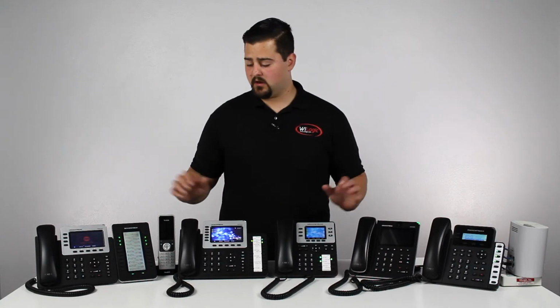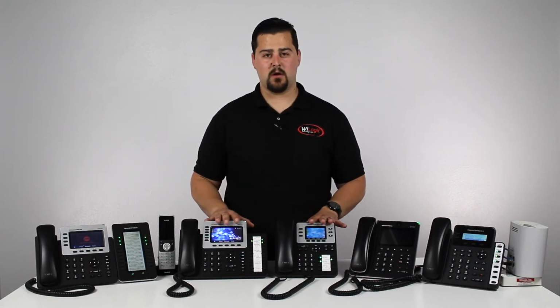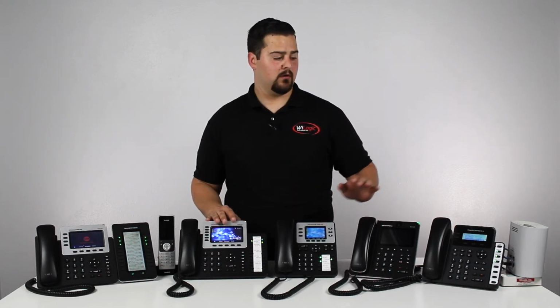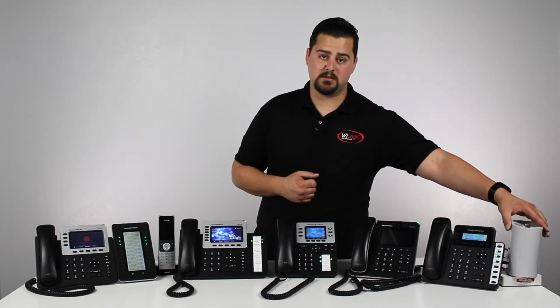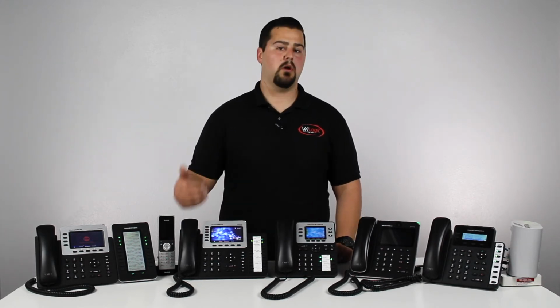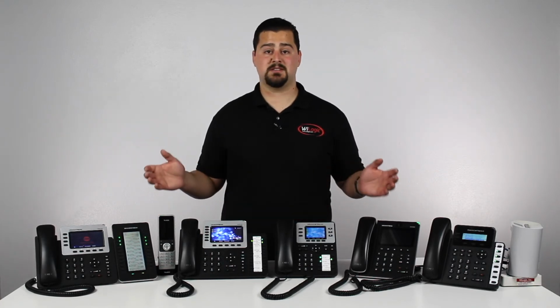One main concern that a lot of our clients have is these IP phone systems work off of the internet. So what happens if your internet goes down? Well, right now we're actually running all these phones off of an LTE backup. This is a backup we can put in place, so if your main connection goes down, your phones will automatically roll over to the LTE backup and still operate. Your customers can still call you.